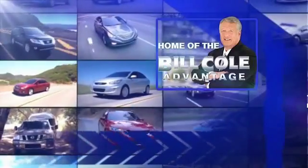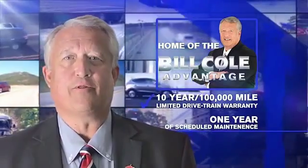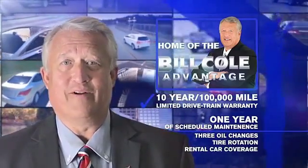This pre-owned vehicle includes a 10-year, 100,000-mile limited drivetrain warranty, a year of scheduled maintenance, including 3 oil changes, a tire rotation, and rental car coverage. Don't you deserve the Bilco Advantage?